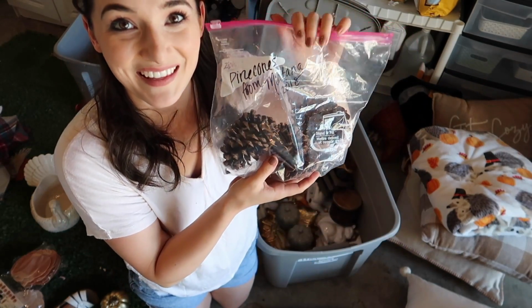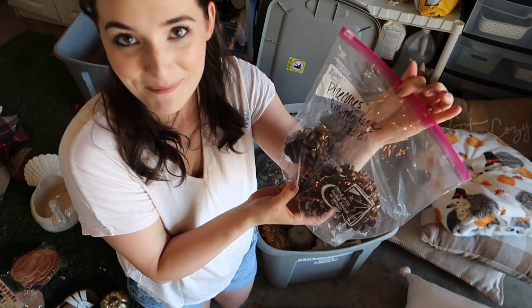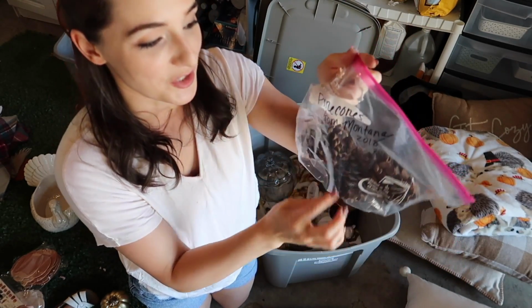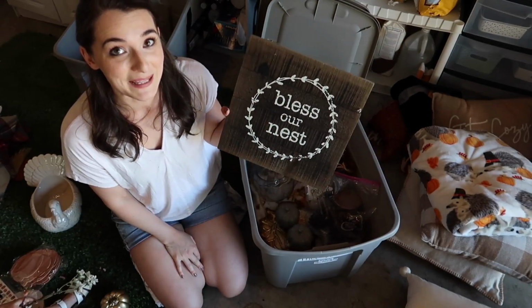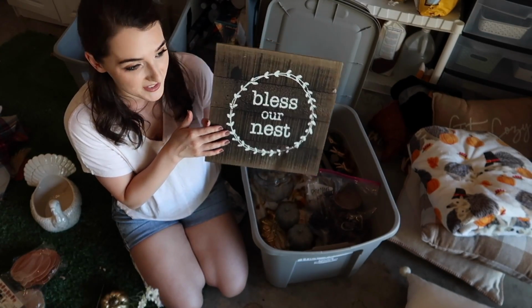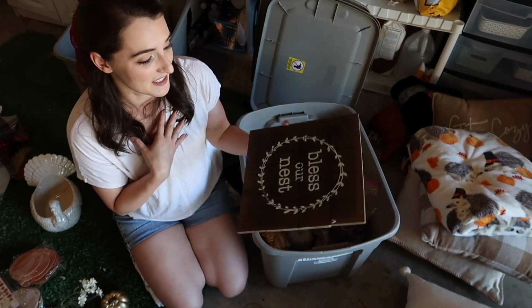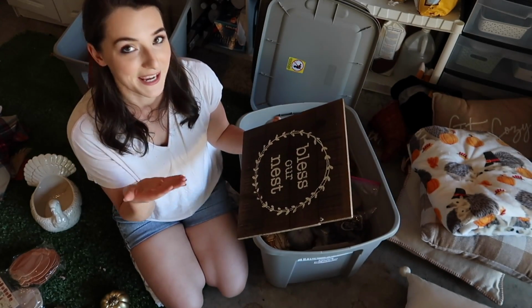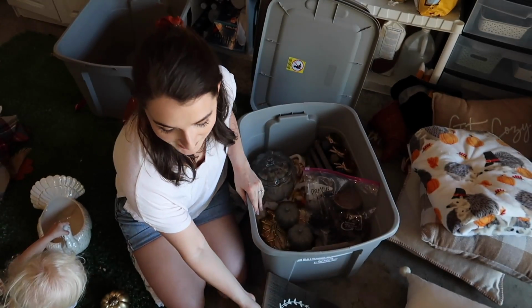This is a sentimental thing. These are huge pine cones that my kids found while we were at a rest stop in Montana on a road trip we took in 2018. So I've had this one for years, and I'm a little on the fence about keeping it. It's not really my style anymore. I kind of don't do the whole farmhouse thing anymore, but it's really sentimental. This is one of the first pieces of decor that I bought for the fall time for our new house. I don't know. I'm gonna put it down and think about it just a little more.